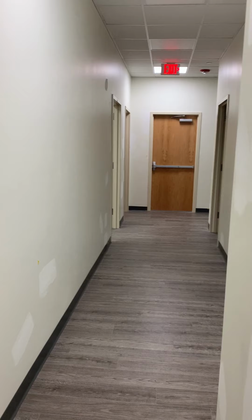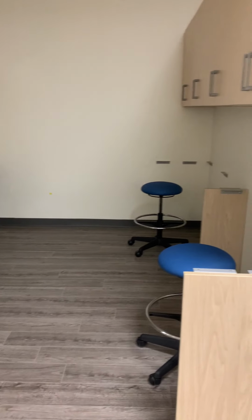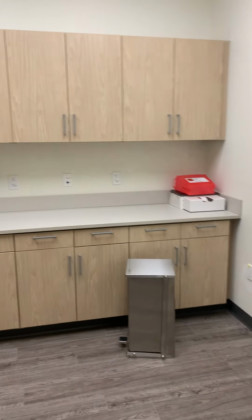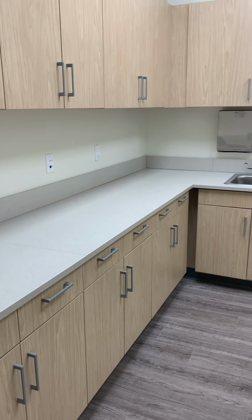This is our handicap access doorway. This is going to be a nurse's station. The nurse's stations will be doing their vaccines, their data entry, filling out forms. This is going to be our laboratory, which I showed in an earlier video. But we would have a full CLIA certified laboratory.